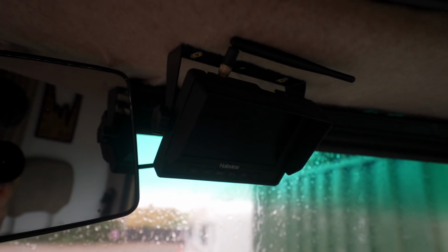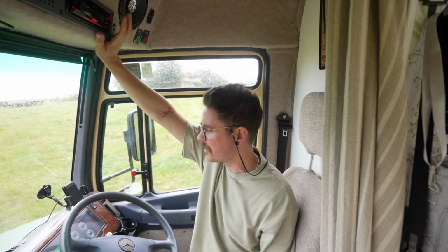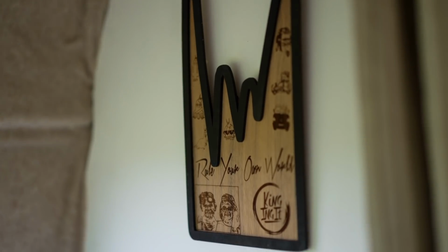We've got a reverse camera here, which is no longer on the back because I reversed it into a wall. Oh. So I need to reconnect that at some point. We'll do that. Stereo, and also this is another upgrade here. Crown above my seat. Love it.